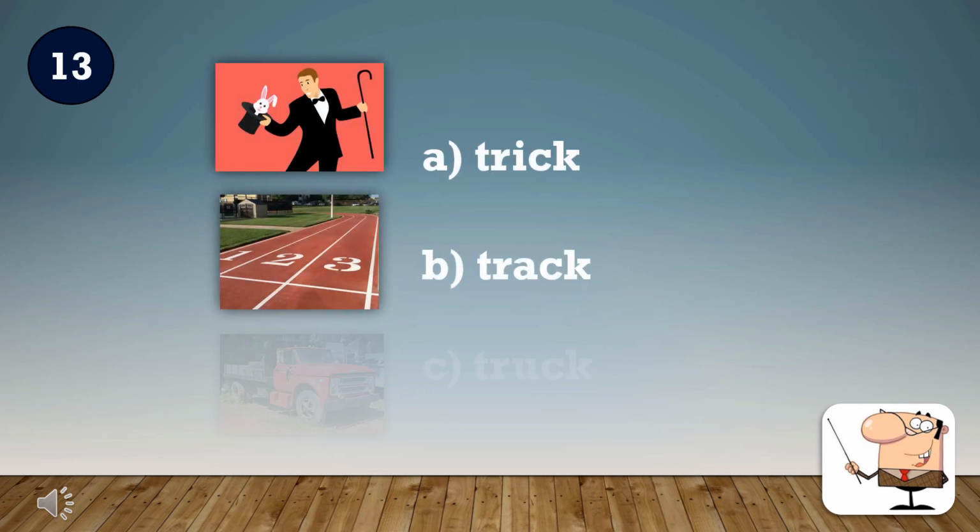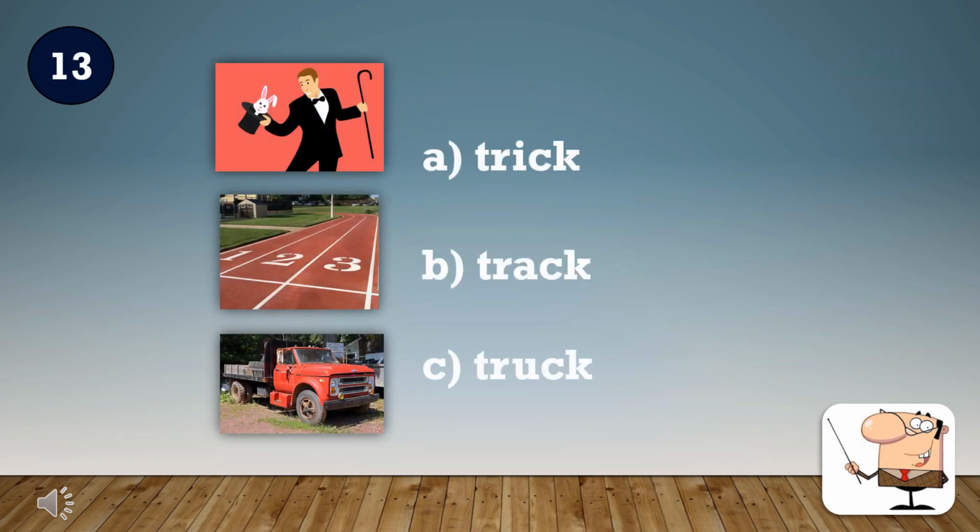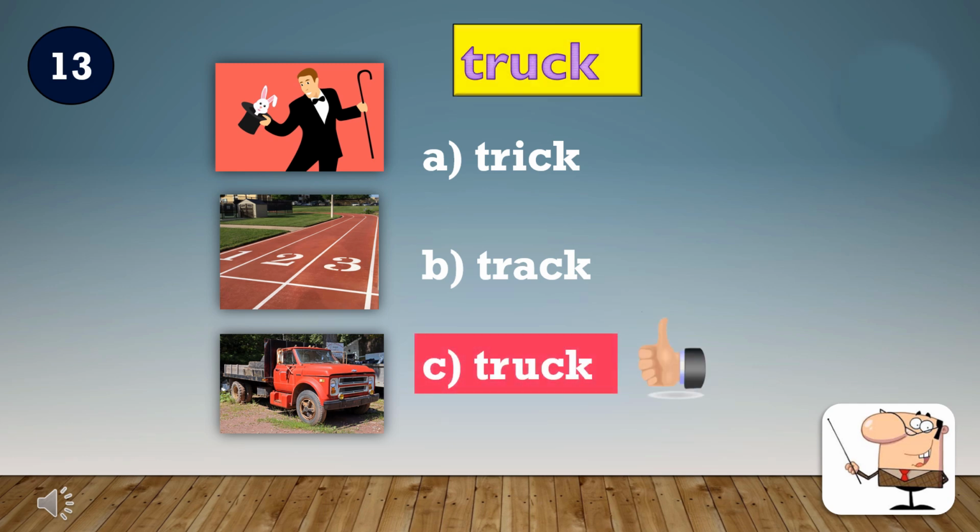Number thirteen. Truck, truck. A, truck. B, track, track. C, truck.